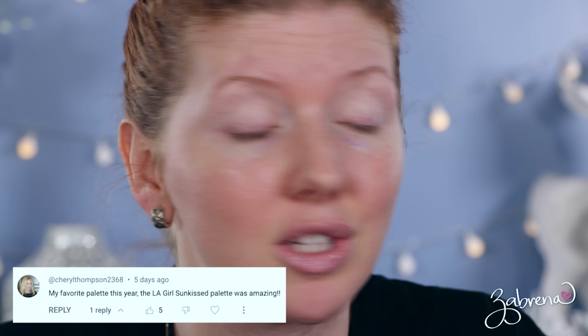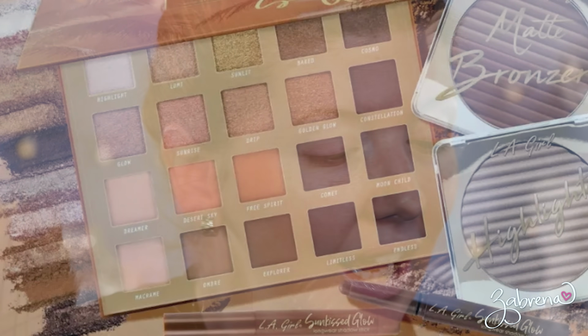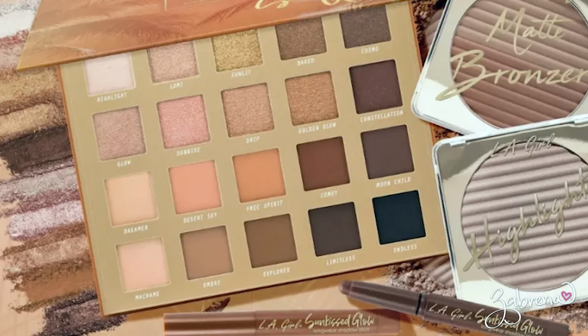I'm applying an eyeshadow primer before we get started here. The first product that was your favorite from 2022 comes from Cheryl Thompson. She said her favorite palette this past year was the LA Girl Sunkissed palette. Do you remember this one? I loved it too when it came out. 20 eyeshadows in this palette and a mixture of mattes, shimmers, excellent quality. Some of the best quality eyeshadows that I tried this past year. And so I am loving picking up this palette again.